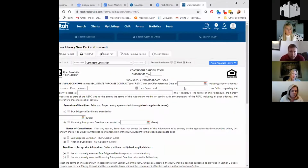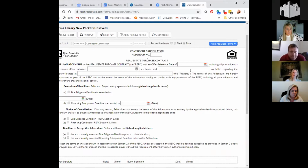Okay, I'm going to jump right into the broker moment. Today we're talking about the contingent cancellation form. I would like for anyone to tell me why we would want the contingent cancellation form other than any other cancellation. Here is this form, and here's the reason why. And I want you guys to know that this exists.